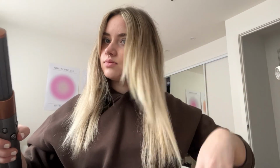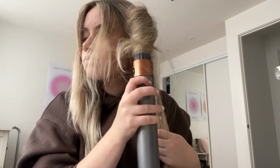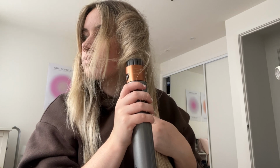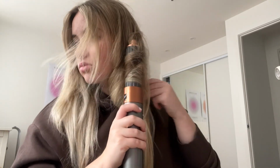So basically the little barrel nozzle has 2 different airflow types. There's the inwards one and the outwards one, and it has an arrow to show you which way, and you can just change it yourself with the nozzle at the top. For doing this, I just choose the inwards way, and I just curl it up around the barrel, and I hold it there for about a minute, and it will get quite hot quite quickly. But I do believe it has air control, heat control technology, so it won't burn your hair. So I hold it there for about a minute on the hot setting, and then I change it to the cold setting to lock it in.